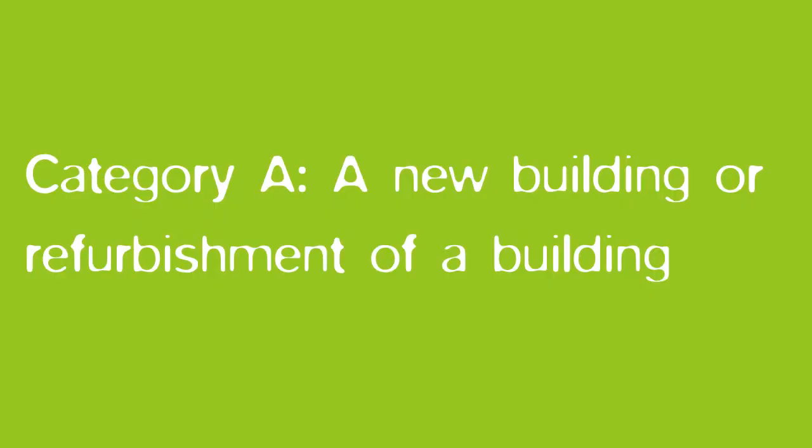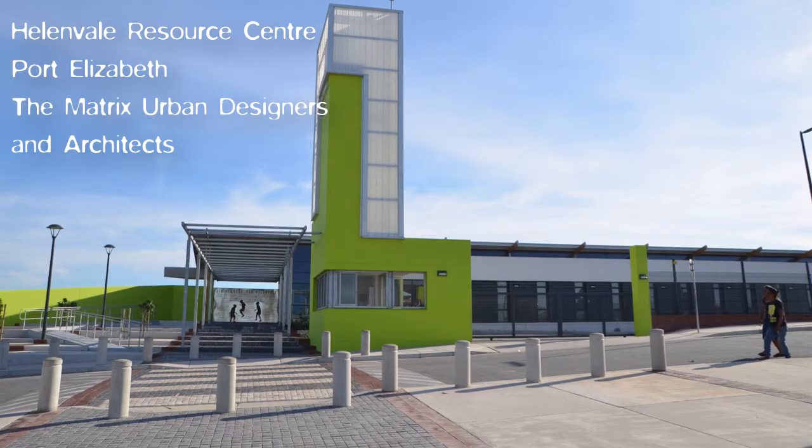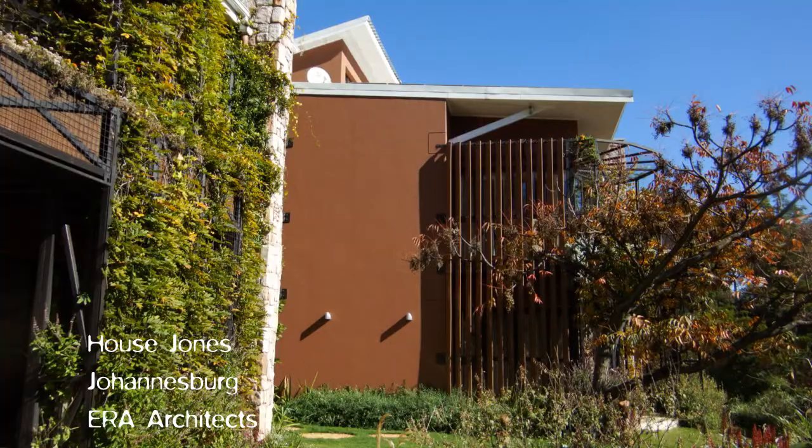There are 2 categories. The first is a new building or refurbishment of a building, and the finalists in this were the Helen Vale Resource Centre in Port Elizabeth, which explored the links of a community building in a disenfranchised community. The second from Port Elizabeth was the 10111 call centre, whilst in Cape Town the UNISA Phase 2, which explored the idea of a didactic building which is serving not only the educational community but responds to sustainable architecture.